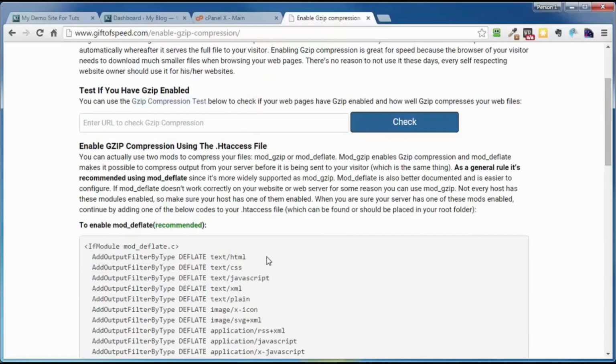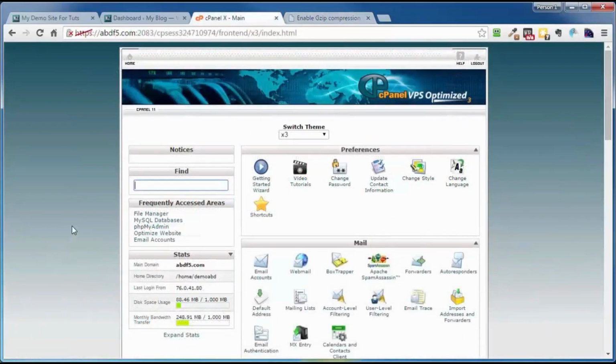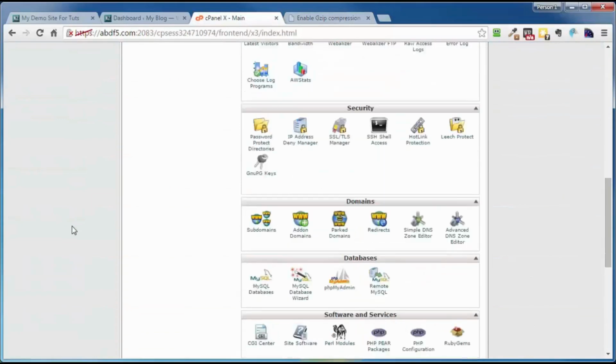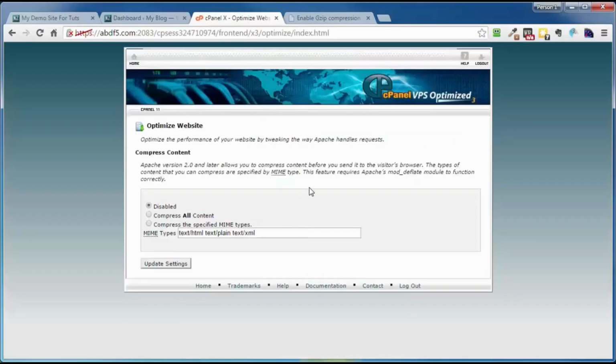Now, that all being said, let me show you the easy way. Log into your cPanel control panel. I know I should have led off with this, but scroll on down until you get to the Software and Services module. And right here where it says Optimize Website, go ahead and click on that. Now, most cPanel control panels will have this option.